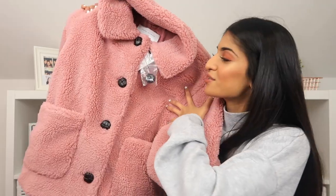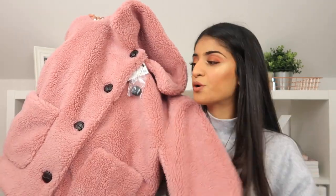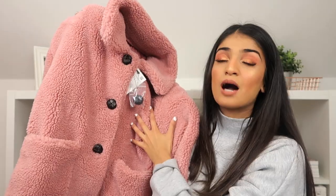It's pink. Oh, look at this coat. Oh my god, I love it. So yeah, this is another coat. It's again a teddy coat. This trend is everywhere. This is like a beautiful muted pink. It's actually stunning. These amazing black buttons, which I think add so much detail. I absolutely am in love with this coat.